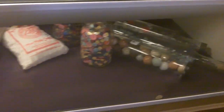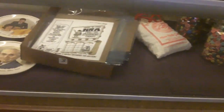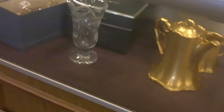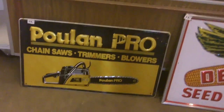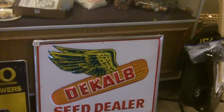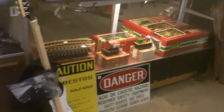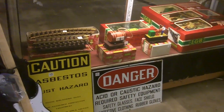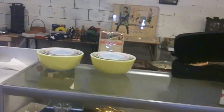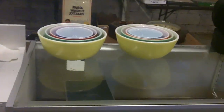Buttons. Bunch of buttons there. Bunch more ephemera. Glassware, more crystal, Waterford crystal. Here's some signs. Neat. Poulan's got the chainsaw on it. DeKalb, that is from the 60s. There's a couple other ones. There's an asbestos sign, and a danger sign. Some Pyrex bowls, nice.